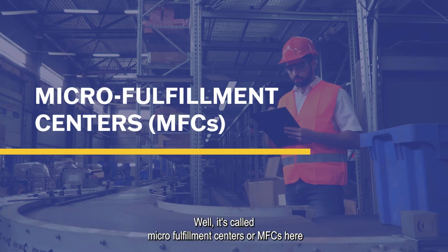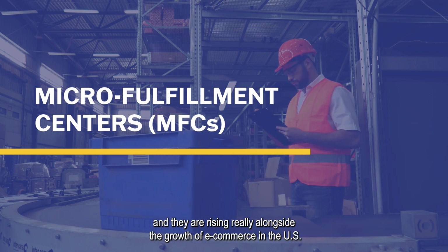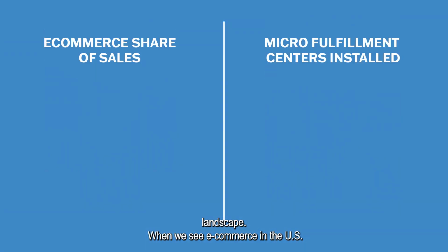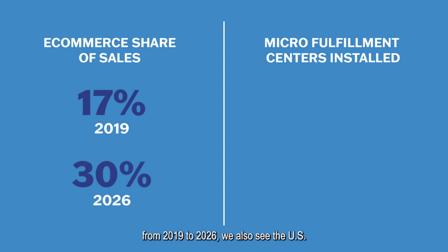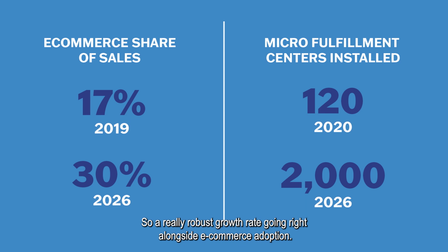Well, it's called micro fulfillment centers, or MFCs here, and they are rising really alongside the growth of e-commerce in the US landscape. When we see e-commerce in the US going from 17% of total sales to 30% of total sales from 2019 to 2026, we also see the US micro fulfillment center installed base in this market going from around 120 micro fulfillment centers in 2020 to 2,000 in 2026 here. So a really robust growth rate going right alongside e-commerce adoption.